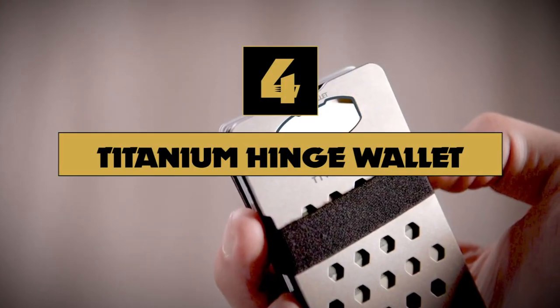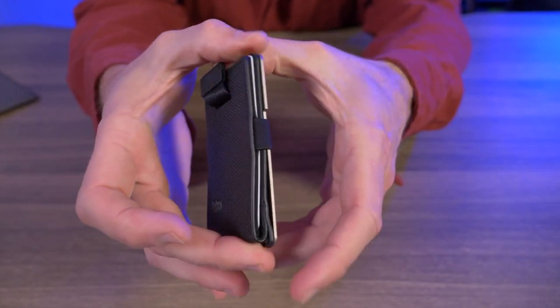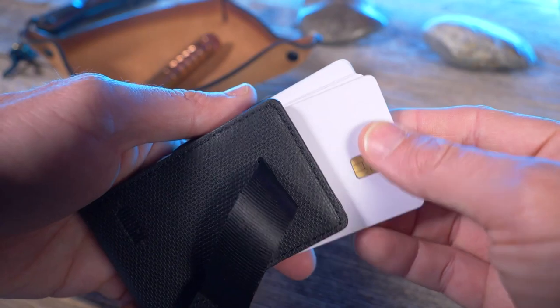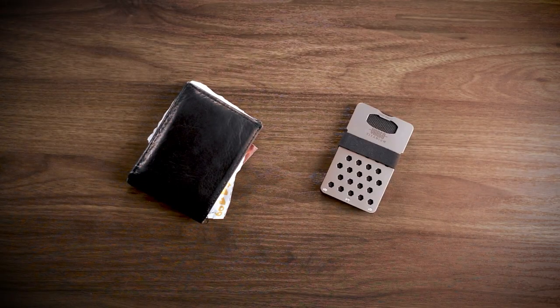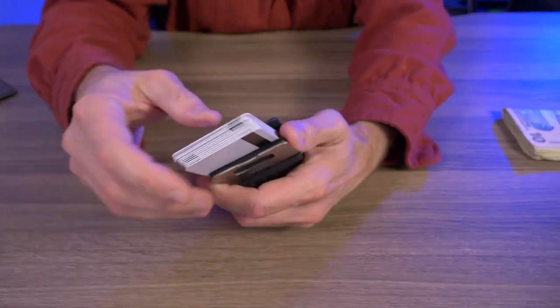Number 4. Titanium Hinge Wallet. Carry only what you need and nothing else. The Titanium Hinge Wallet's dual pocket hinge technology makes it simple and quick to access your cards and cash. Unlike standard minimalist wallets with only one pocket, the Hinge Wallet features two, making it easy to find the card or bill you're searching for.